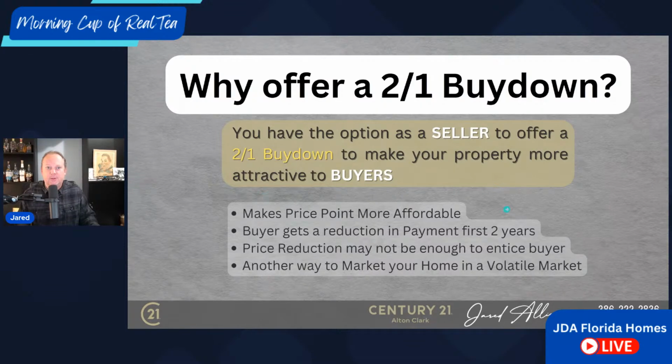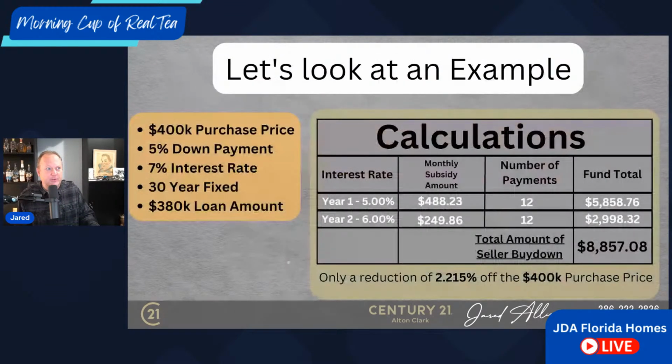All right, so let's look at some actual numbers. This is based on a $400,000 purchase price, 5% down payment, 7% interest rate, 30-year fixed, and a $380,000 loan amount. So that's essentially what the 5% down off of 400,000 gives you. You would have a $380,000 loan. Okay.